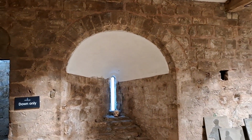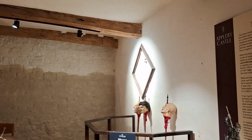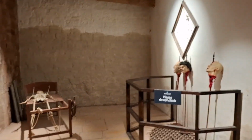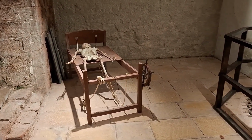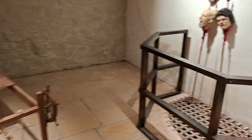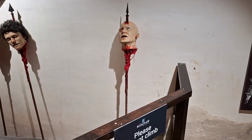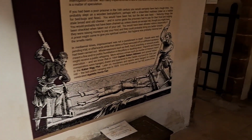Mind your head. And you can see the exhibits make it clear that this area was once used as the county jail. This chap looks like he's been a long-term resident. He's probably just having a very good stretch on that. Some gory heads. What a headache.